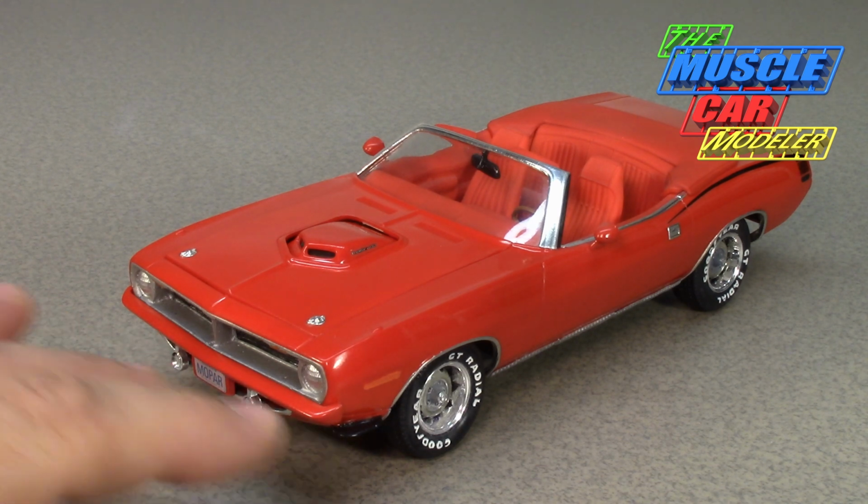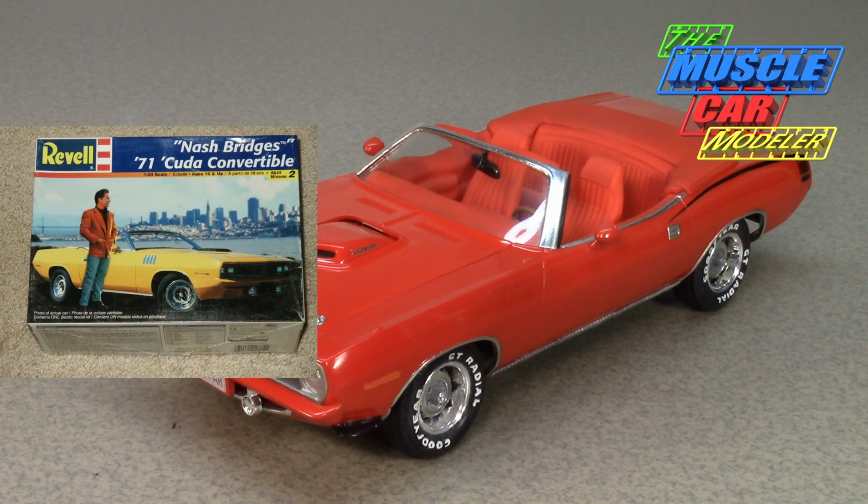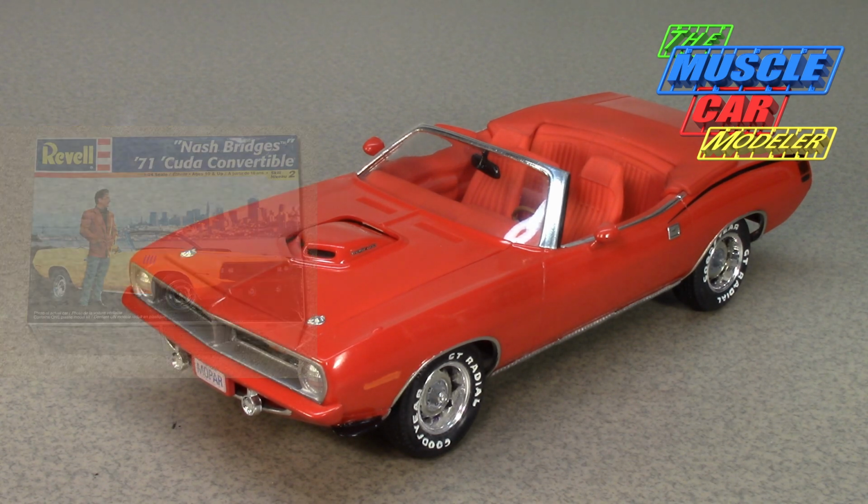And this one also had the rubber front bumper instead of the chrome front bumper. So it's a pretty well loaded auction car, but it was a press car and a pilot car, so it was like double duty. But when it came to this, I started with the Revell Nash Bridges '71 Cuda Convertible kit, which came out in 2003.